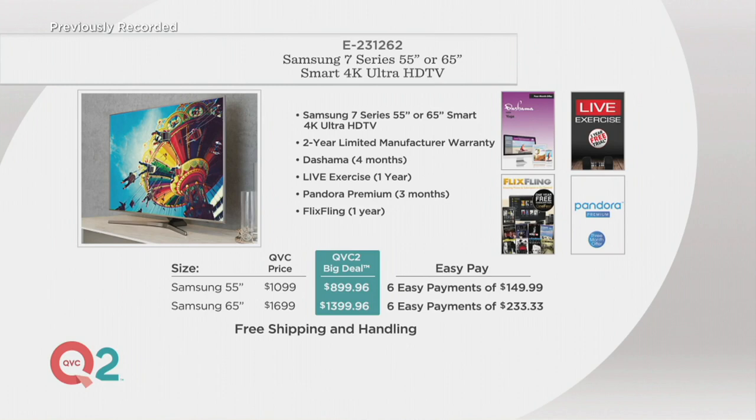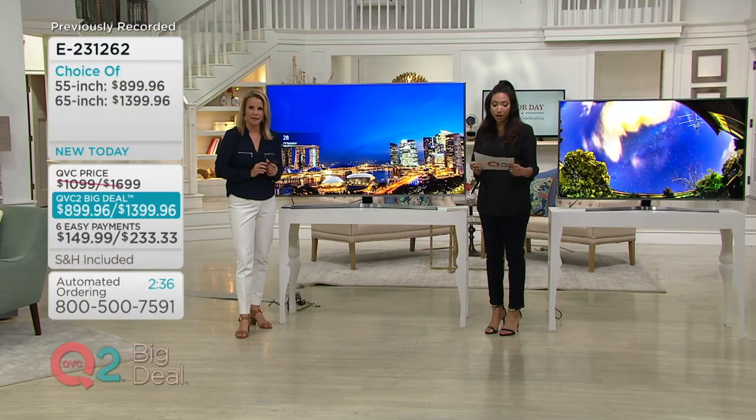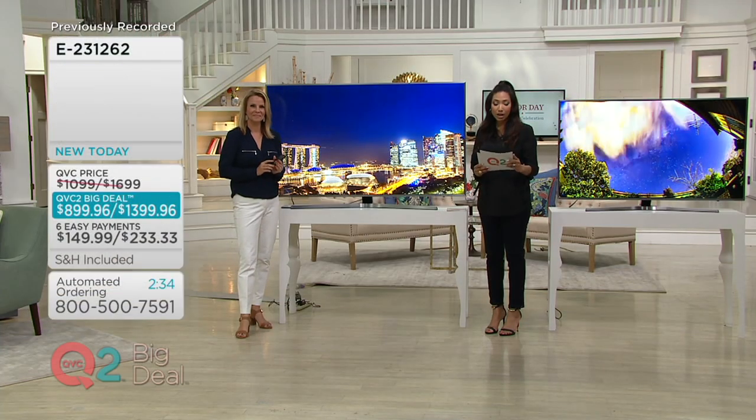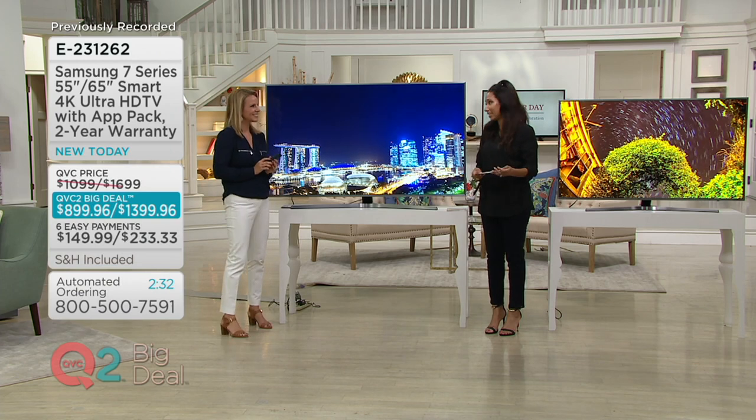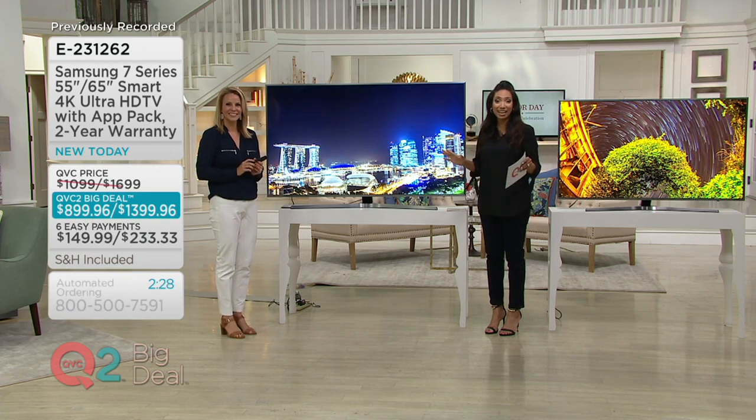So whether it's time for you to upgrade or you said, you know what, I've been on the hunt for a new television, this is the one to get, especially at this value. The 55-inch, normally our QVC price is $1,099. For our QVC 2 big deal, it's only $899 and change. The Samsung 65-inch, well, that's $1,399.96 today for our QVC 2 big deal, and normally $1,699, so almost $300 savings for the big guy and free shipping and handling.